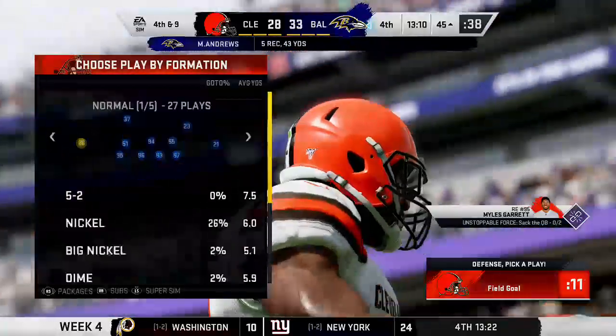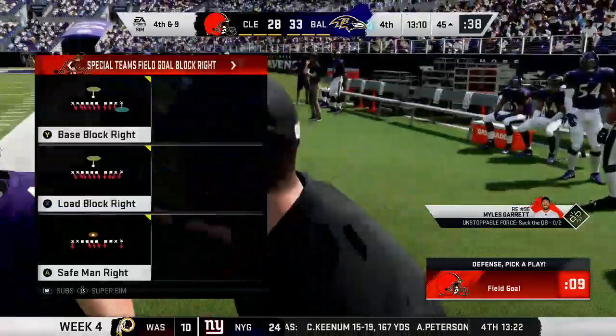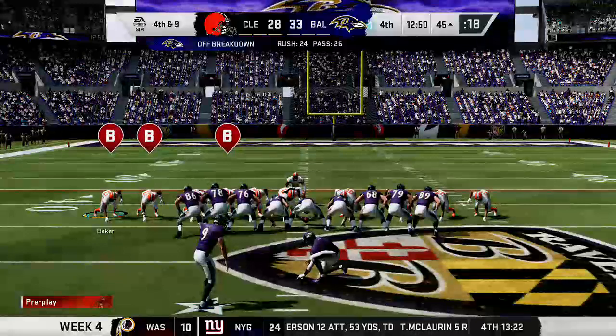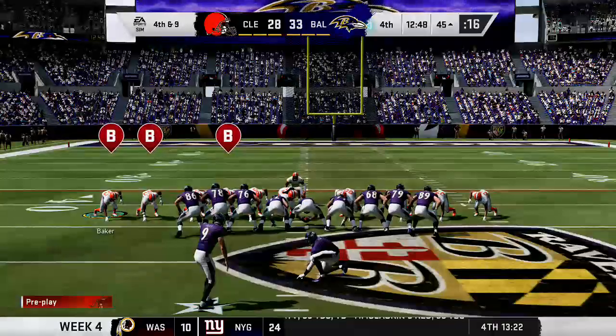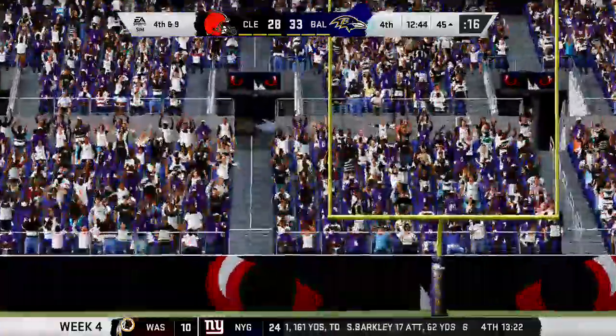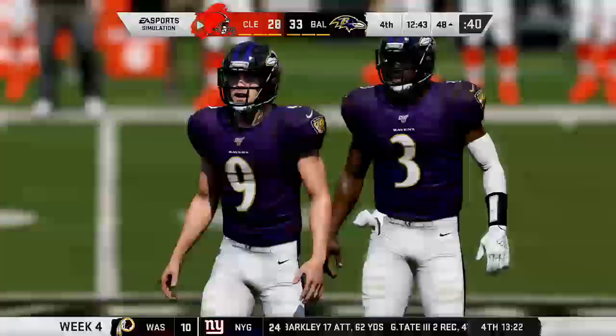One thing you're hoping for when you run drag routes, you're able to hit a receiver in stride and he can pick up a lot of yardage after the catch. But in this situation, the defense was effective, able to stop him before you get a good head of steam going.